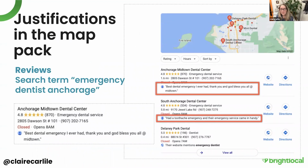So here are some examples of justifications in the map pack. The idea is that you would be looking at the SERP for where you want to be ranking to understand what Google is pulling in from your competitors, or maybe from you, and that you can tweak. So reviews is something that Google will pull in to justify that search result. This was a search for emergency dentist Anchorage.